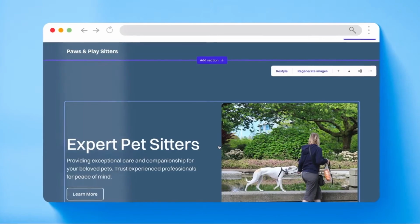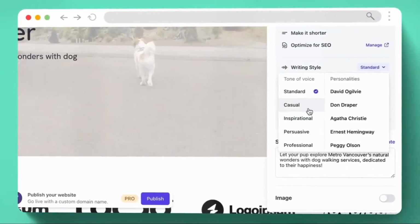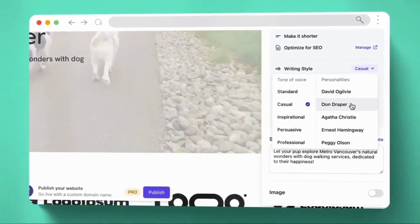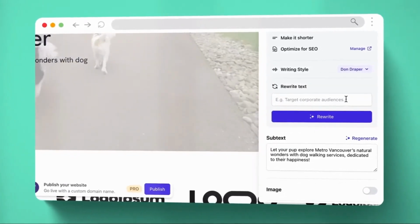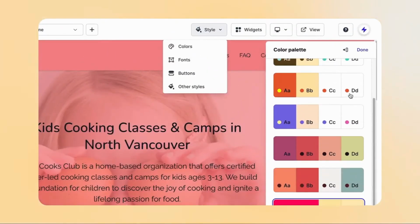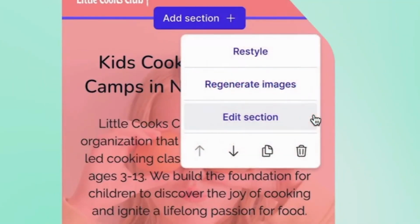Durable also provides tools for social media marketing. It can generate social media post ideas for you. This helps you keep your social media profiles active and engaging. These marketing features are designed to help you grow your business online.